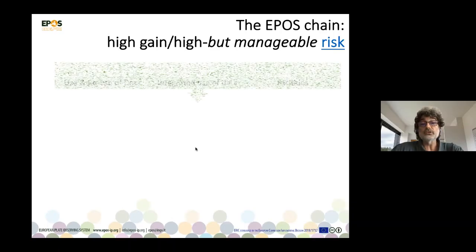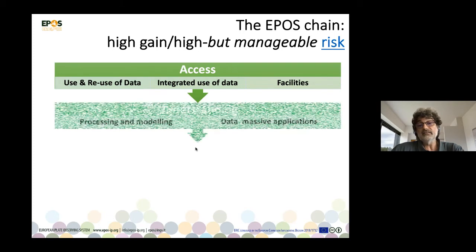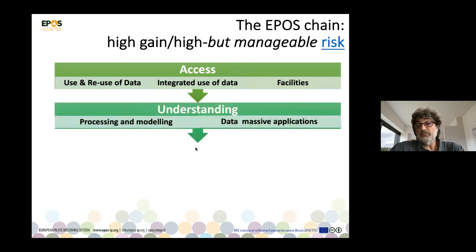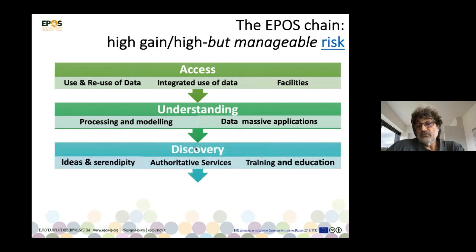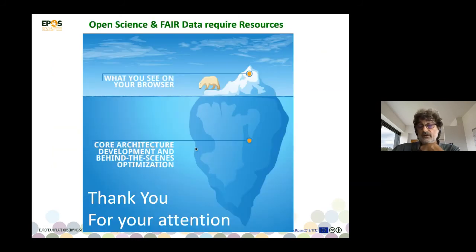We need to be an added value and not to interfere with existing commitments with national authorities. Therefore, in conclusion, EPOS wants to work for providing access, use, reuse, integrated use of data and access to facilities. Our primary commitment is to contribute to understanding by scientific products, processing and modeling and data massive application, and in order to foster discovery, new ideas, authoritative services, training and education. But of course, the possibility to provide the services to society and to the private sector means the trust of the society. And this is the most difficult task for the undertaking of sharing data.